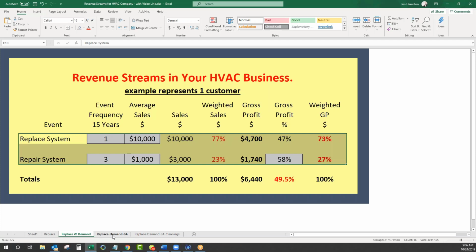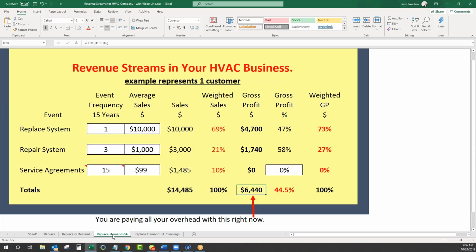Now, you guys have service agreements, right? Absolutely. Okay. So I'm going to show you a place here where we've got service agreements. So over a 30-year period or 15-year period, we're going to sell, if we're lucky, 15 service agreements at $99 a piece. And these service agreements are just, we go out and we do system checks. We check the customer system.